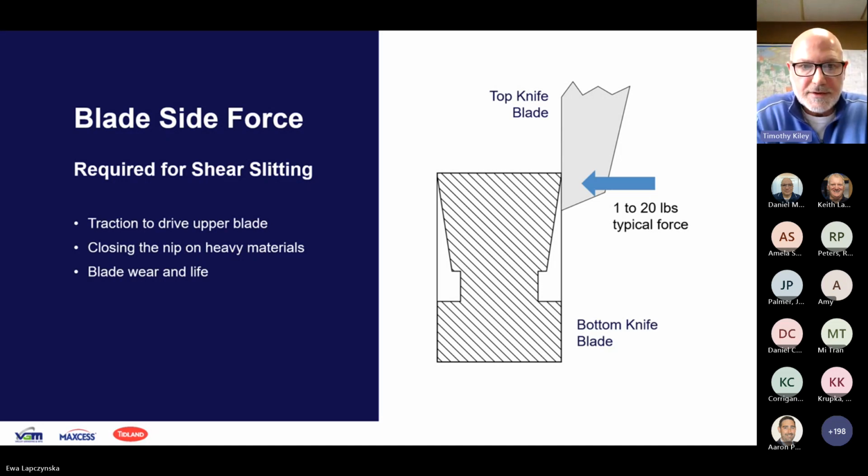The other issue with side load, however, is cant angle. For a Tidland knife holder, that's not something your operators need to worry about. It's built into the knife holder, right? But you can actually take away 2 of the 3 principles of shear slitting by too much side force. What happens is that the cant angle has so much load that it collapses the angle, and then you don't have cant angle either. So 2 of your 3 factors are gone.